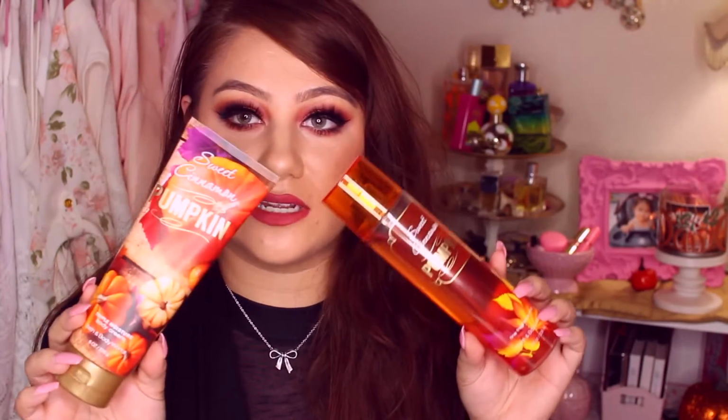Some other stuff that I like to use, especially when I get out of the shower, is something that smells like pumpkin. So I like using this when I get out of the shower. This is a Sweet Cinnamon Pumpkin from Bath & Body Works, and I also have the matching spray. This is Sweet Cinnamon Pumpkin as well, and I just like spraying this when I put my pajamas on or during nighttime. I feel like it just is a really calm scent, and this doesn't smell sweet like cupcake.